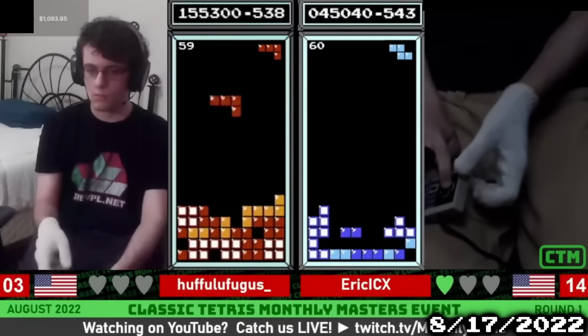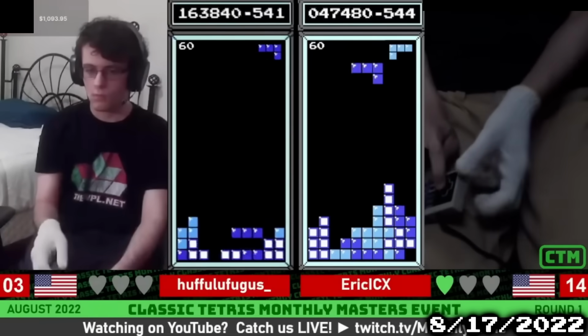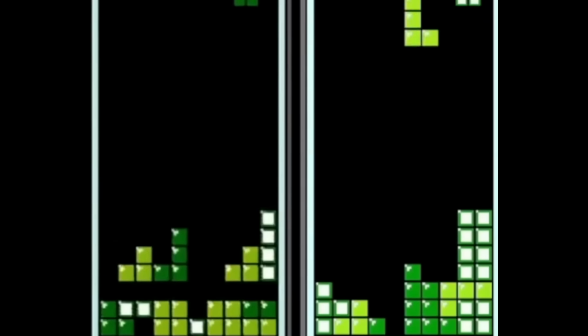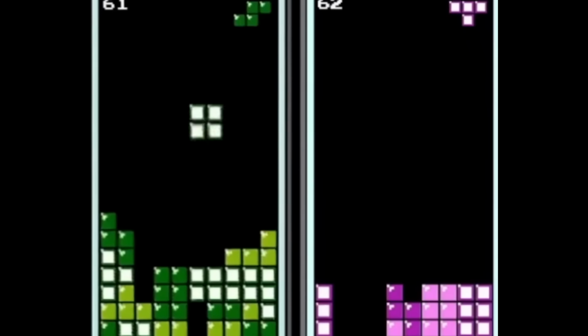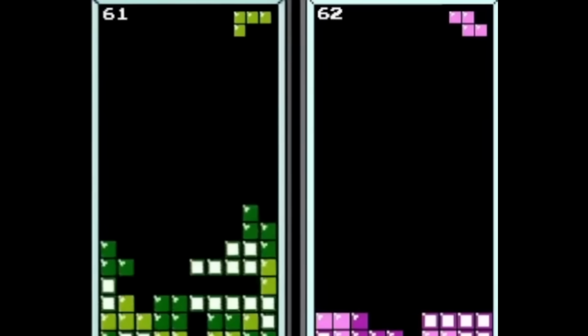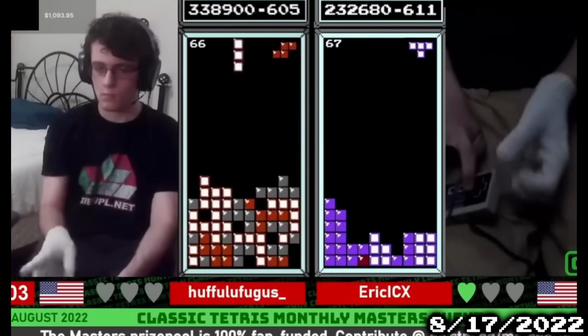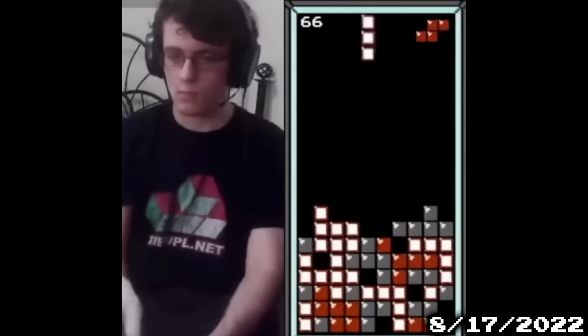As they both hit level 60, the game entered legendary status. This had become much more important than just a tournament match. Eric and Huff were so locked in that there was no telling how high they'd go. They kept cruising through the 60s. But suddenly, on level 66, Huff needed to get a long bar all the way to the left.